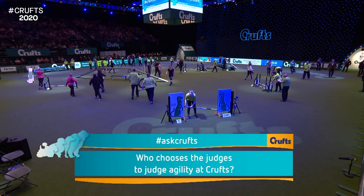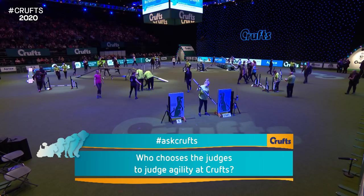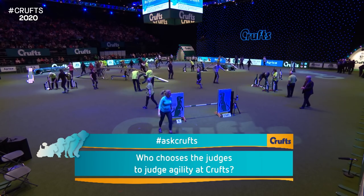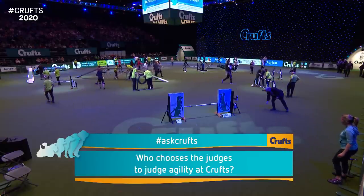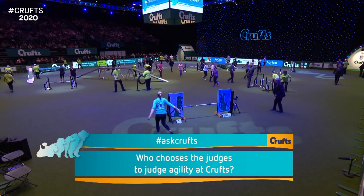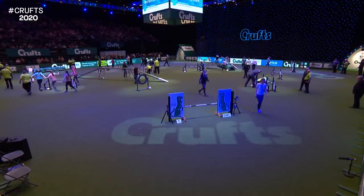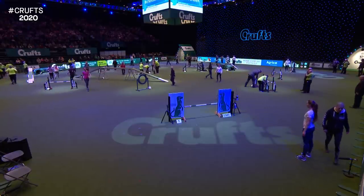We have a judges path, so we try to bring our judges through a series of events which increase in pressure and size, and then culminating in the big major prestige events. But ultimately the answer to the question is it's the Crufts committee who chooses. And just a little supplementary from me, any time limit how long you can be a judge at Crufts? You only get to judge the championship at Crufts once, and I did that in 2013, I think. And I don't know that anybody has ever judged the main arena more than once ever.